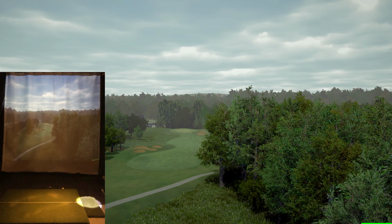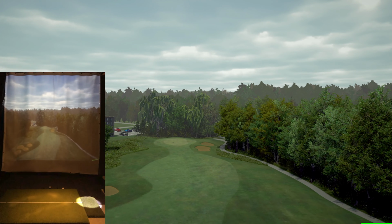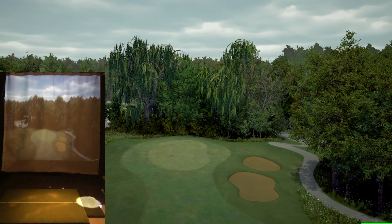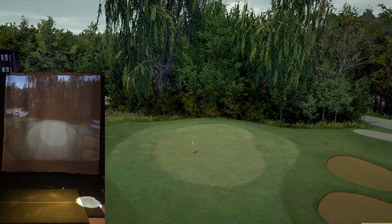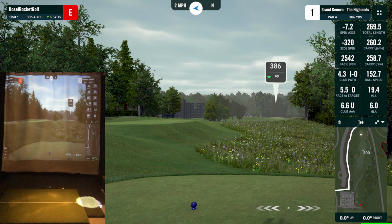Does not look like we want to be right here. We've got some apartments or something over there, some brick building on the left. The bunkers look like some darker sand. Trees look good. Green looks good. I like the longer rough. Cars in the parking lot over there.